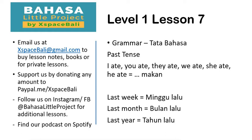Okay, bulan lalu. And last year is tahun lalu. One more time slower. Tahun lalu. Okay, tahun lalu. This is also a very interesting note for you guys. We usually do not really pronounce the letter H. So we do not really pronounce it as tahun, but tahun. Okay, one more time. Tahun lalu. Okay, so there you go.